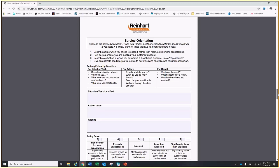So how do you ensure you're meeting your customers' needs? You're listening for some specifics. That's a very vague question, so you can't expect that the person is always going to answer in the perfect STAR format. You can almost assume they're not going to. You just need to be prepared for how to ask those follow-up questions in more of a conversation, not an interrogation. So it's, okay, great. That makes a lot of sense. Can you tell me what your steps of follow-up are with the customers?